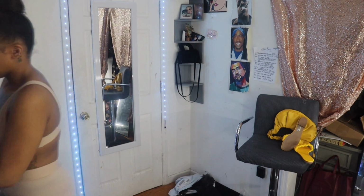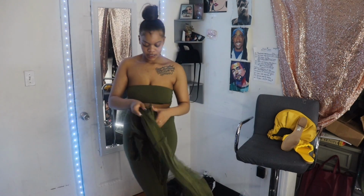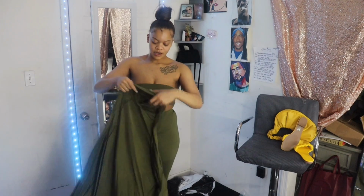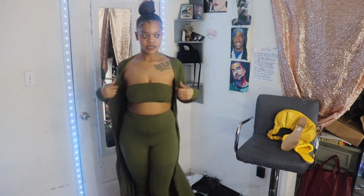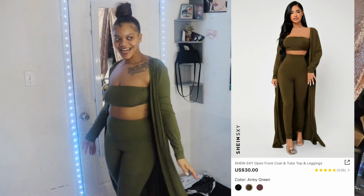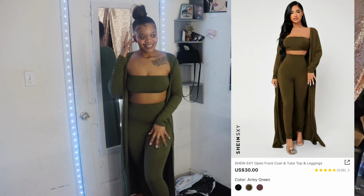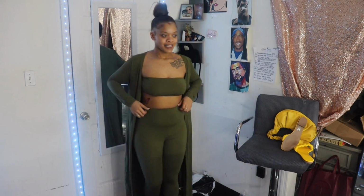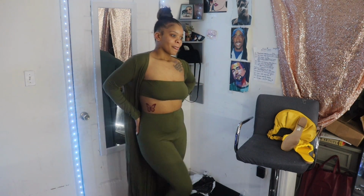This is the last thing I bought. It's like a whole three-piece bandeau set. Then we got this long cardigan to go with it. And boom. This is nice. Oh yeah. I like this. This is very nice. It's comfy. It's cute.